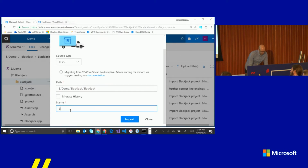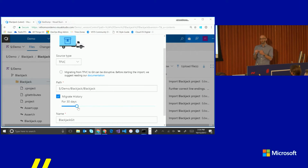And give my repository a new name. And there is a checkbox to migrate history. I said we recommend a tip migration, and we do, but we got enough pushback from customers that we will allow some history to be migrated. This won't go infinitely. This is really just to help ease the pain of a tip migration having no history at all. Because it tends to be that you look at just a week or two, maybe a month of history at a time. And so this will give you that most immediate amount of history without having to go into your old version control system.